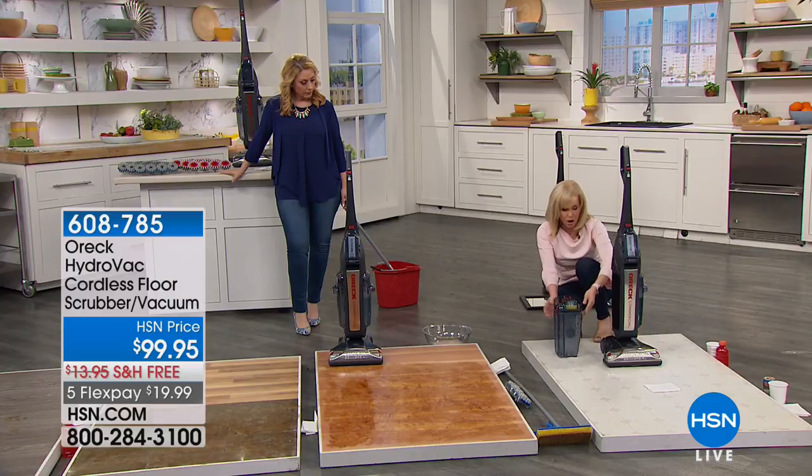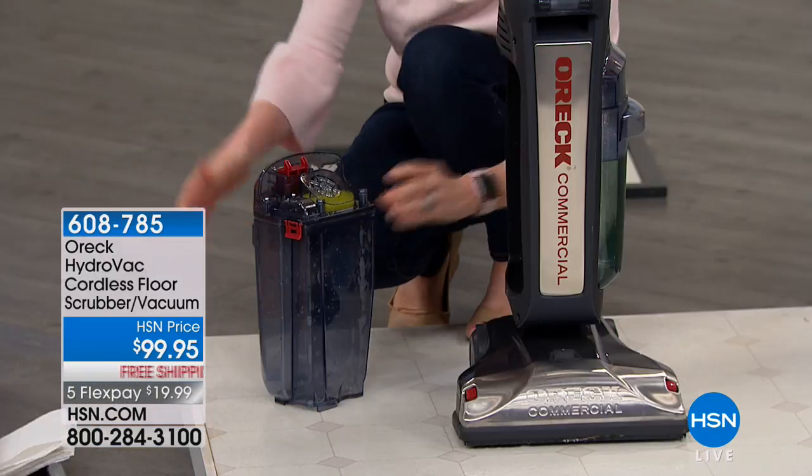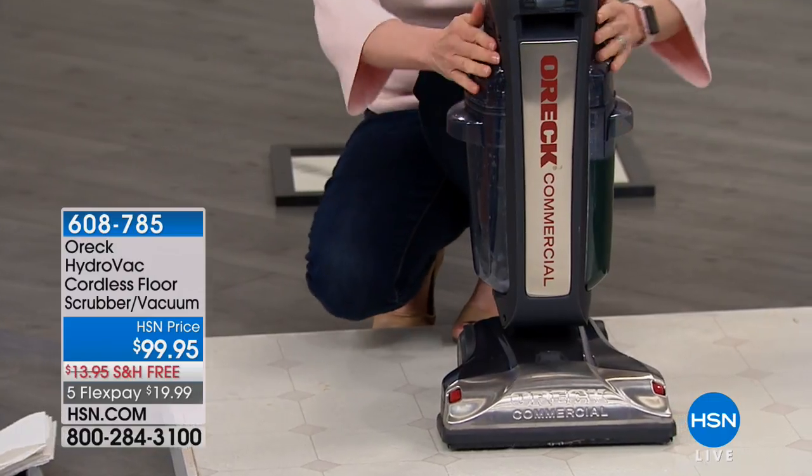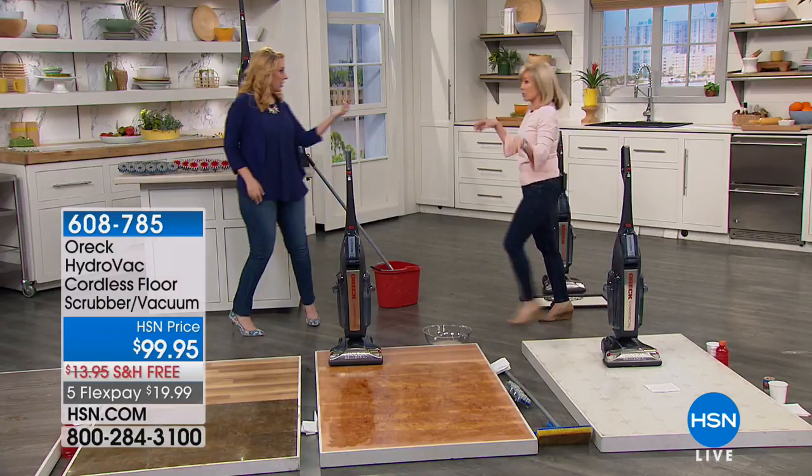The brushes on the bottom, we'll show you your brushes compared to a mop. They are rubberized brushes. You just snap it on, snap it in. Simple and easy. It's not messy. Do you use soap in it of any kind? You can use soap of your choice.